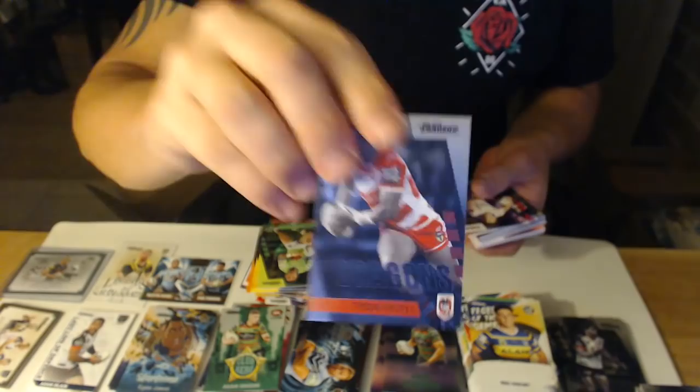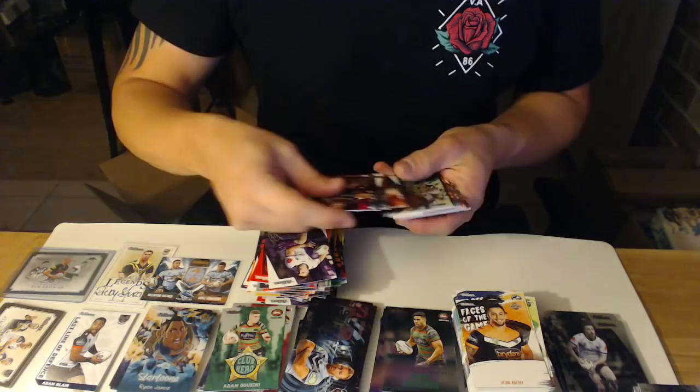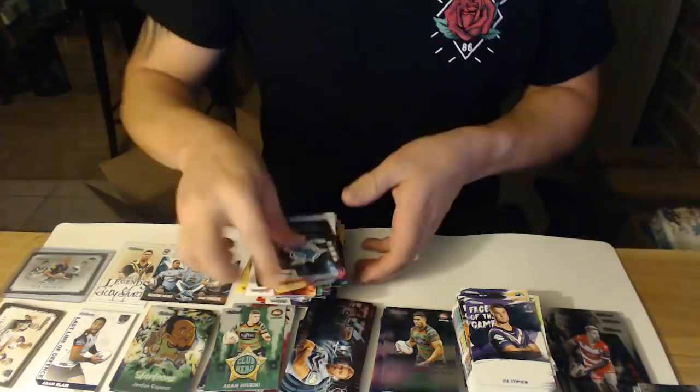Frizzell, Josh Alloway, Munster, Startoon, Jordan Rapana, Bunty Afoa, Stimson, Gareth Widdop, first half of the box.